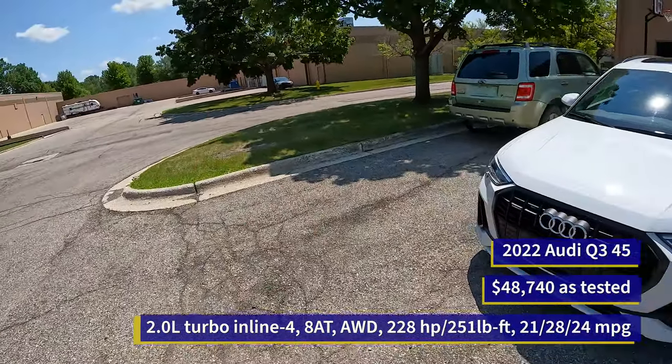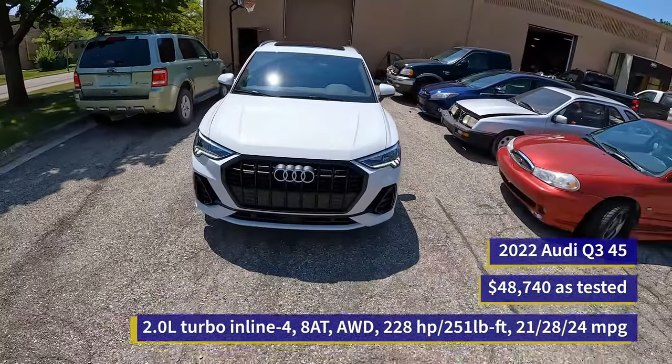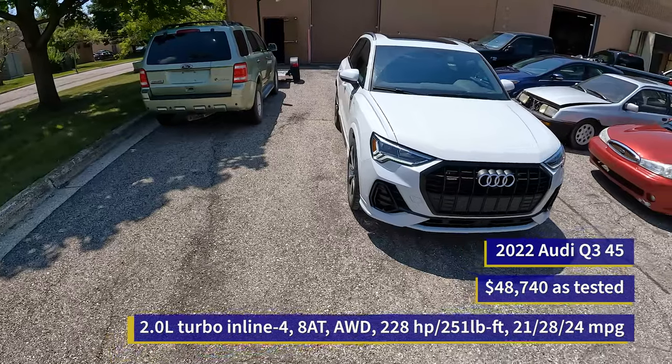Also, quick side note, we live right by historic Willow Run Airport, and there is an air show going on this weekend, so there might be some really loud jets going by.